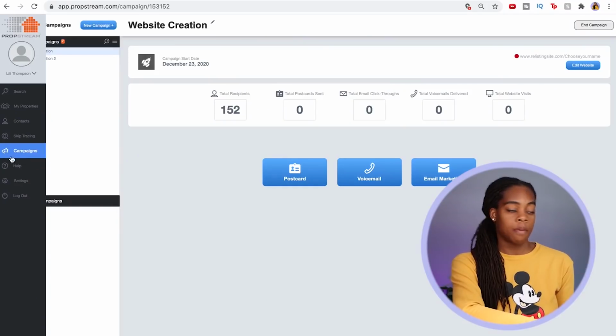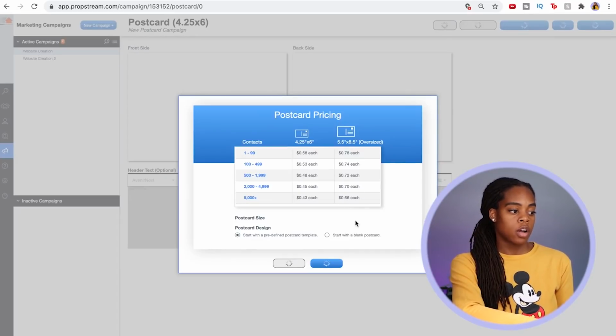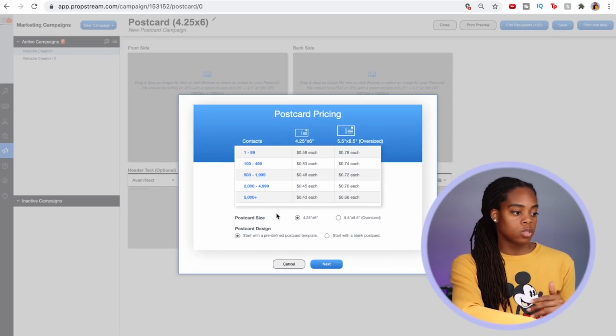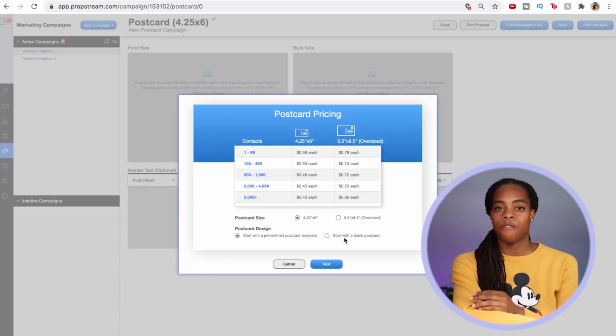Now let's say that I don't want to skip trace and cold call my list. Instead, I want to maybe send them a postcard. I could come to campaigns over here on the side, and I could select postcard, and I could create, you know, do I want a big postcard? Do I want a little postcard? Do I want to start with one of PropStream's designs? Do I want to start from a blank template?